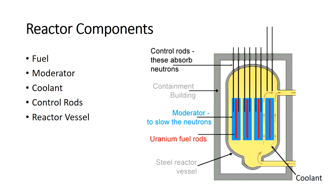You have what you call a moderator, which slows down the neutrons, and these are the uranium rods. So these are control rods, these are the uranium fuel rods, and these are all inside a sealed reactor vessel.